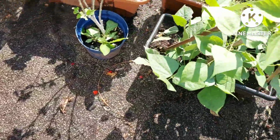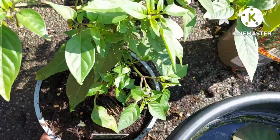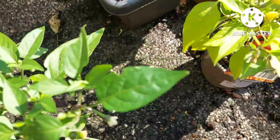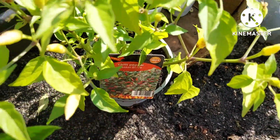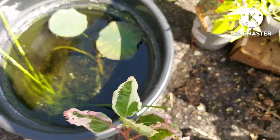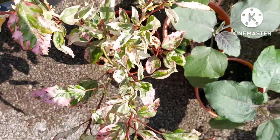And over here I've got my veggie patch, and these are hyacinth beans, or uri sim, Bangladeshi beans. These are chilies that I had to buy because my chilies are very slow, they're way behind. So this variety is Chenzo, a black variety, and this is chili Basket of Fire. Both of these varieties are pretty hot. And over here I've got my Shapla Fool, or water lilies from Bangladesh, and this is a variegated hibiscus, not got flowers on it yet.